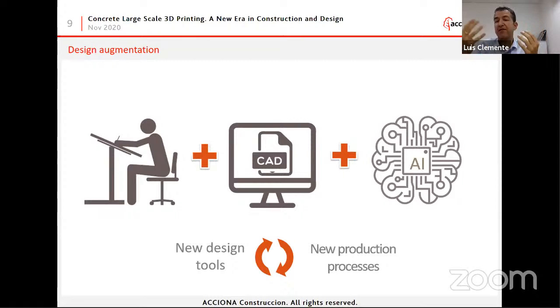So if you don't have the process, why should you design in that way if you are not going to be able to produce? Or what are you going to do with this very nice production process of 3D printing if you don't have the capabilities to design and take advantage of the process? So this is what I'm talking about, design augmentation. My message here is just that designers should also keep in mind 3D printing as one more option for designing and producing.